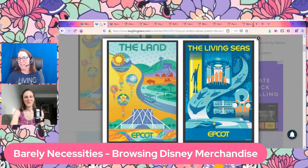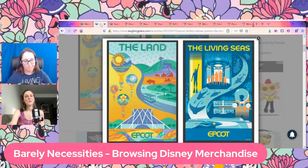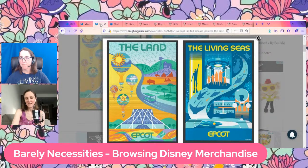These beautiful limited edition EPCOT posters. We have talked about them before, but the posters are $99, and they're releasing them one or two at a time. And there's also the lithographs that are available that I think are in the $35 range. These are only available for a very short period of time, so you have till the end of March to get these.